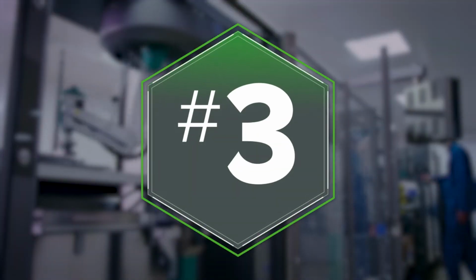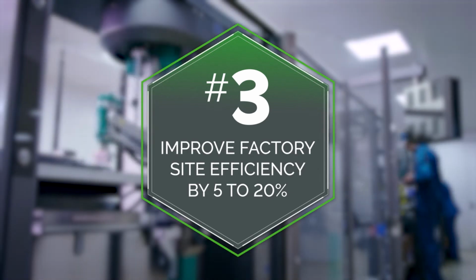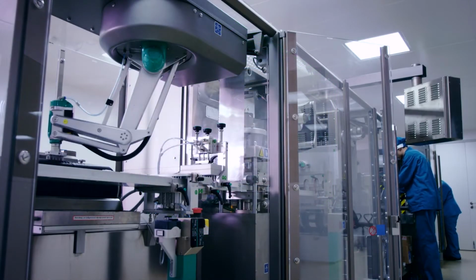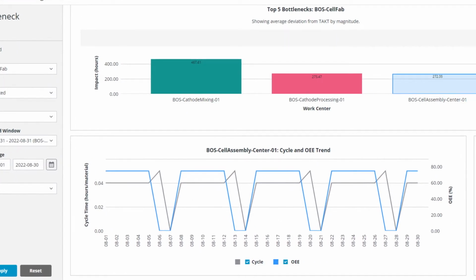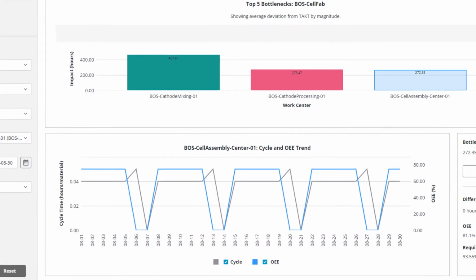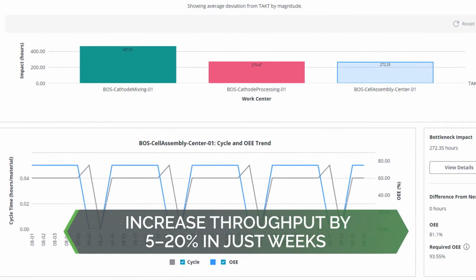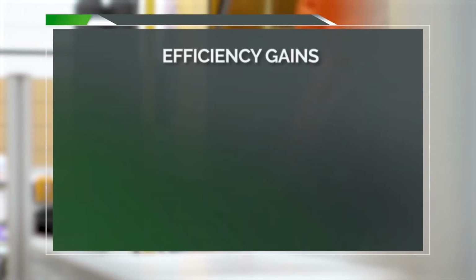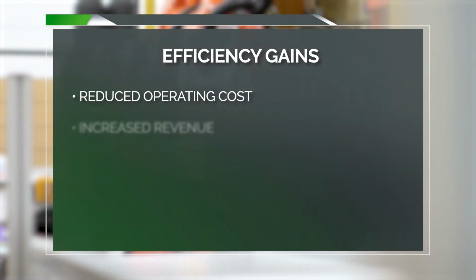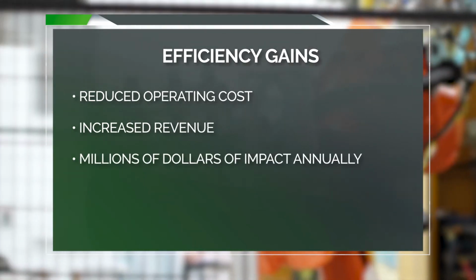Reason 3. Improve factory site efficiency by 5 to 20%, resulting in millions of dollars of impact. By leveraging bottleneck analysis along with DPM performance analysis, DPM's users have been able to consistently identify asset bottlenecks and increase factory site throughput by 5 to 20% in just weeks. These efficiency gains could lead to reduced operating cost or increased volumes, and subsequent revenue, resulting in millions of dollars of impact annually.